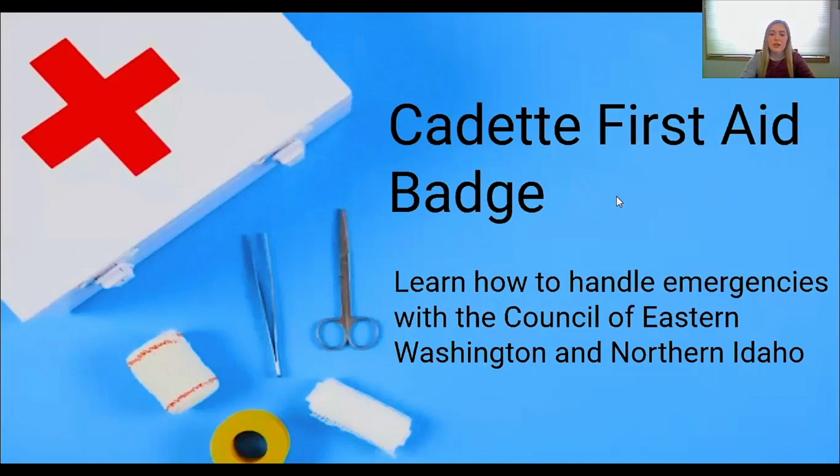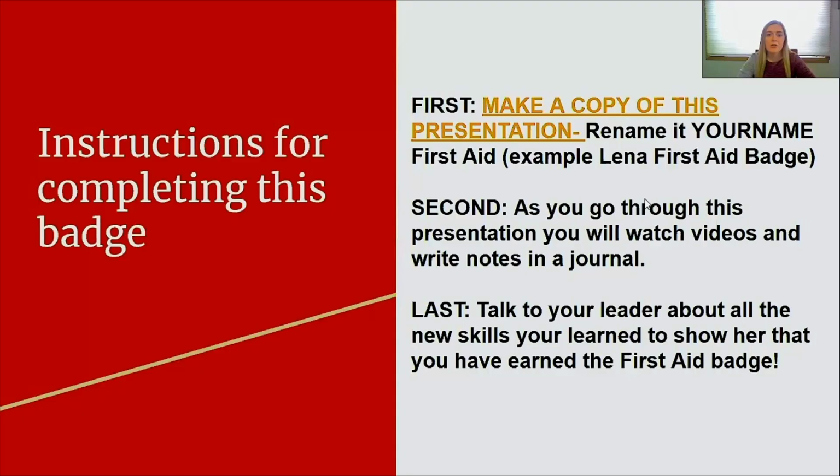So here's the first aid badge. We're going to learn how to handle emergencies today. So what we're going to do, like I just said, is go through and watch videos and write notes in your journal. To show your leader that you earned this badge at the end, you're going to talk to her about all the new skills and what you would do in an emergency situation.